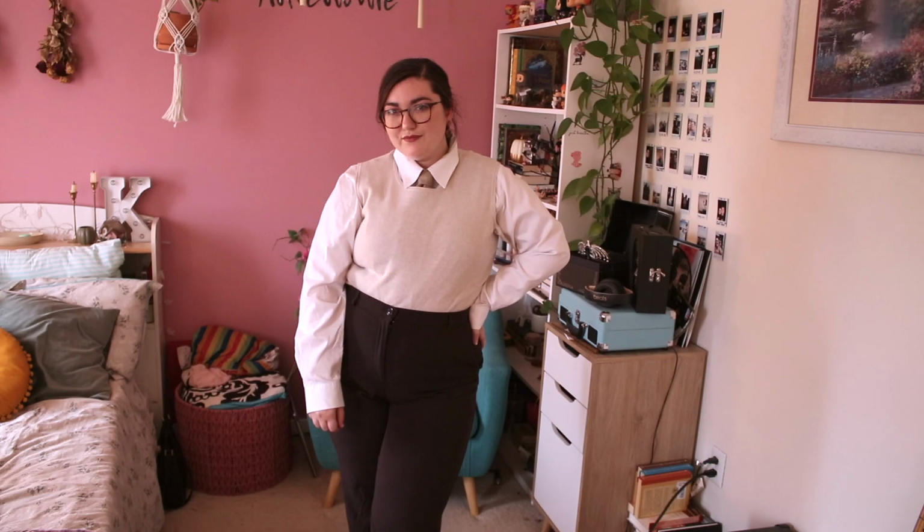So for this look, I'm just going to be copying similar styles. This is not a direct translation, but I'm just going to be copying similar styles from what the students are wearing. And I think I did a pretty good job. We're talking sweater vests and ties and collared shirts and trousers. So this is the look that I put together for Dead Poets Society. For the final outfit, I'm emulating the students' outfits in Dead Poets Society.